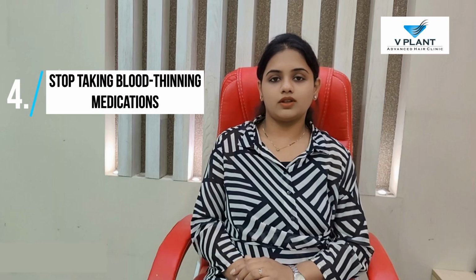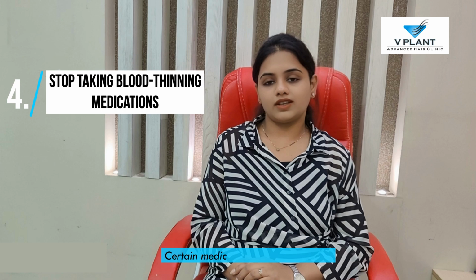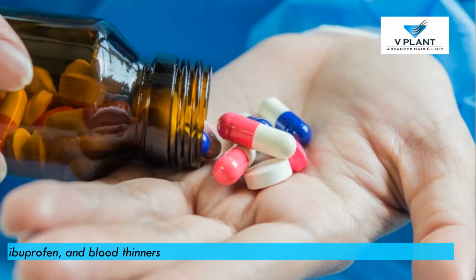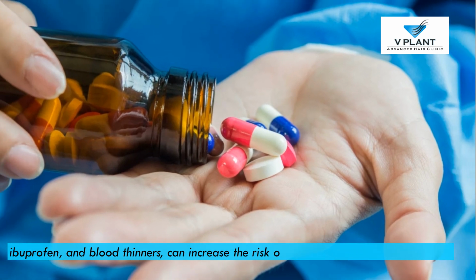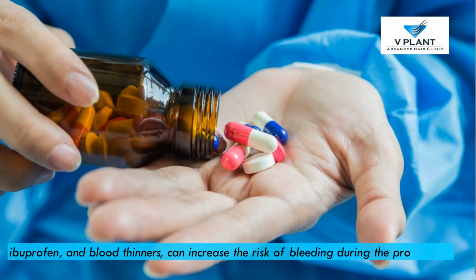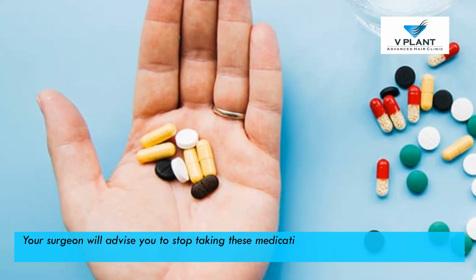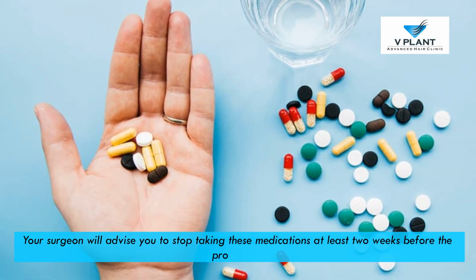Stop taking blood thinning medications. Certain medications such as aspirin, ibuprofen, and blood thinners can increase the risk of bleeding during the procedure. Your surgeon will advise you to stop taking these medications at least 2 weeks before the procedure.